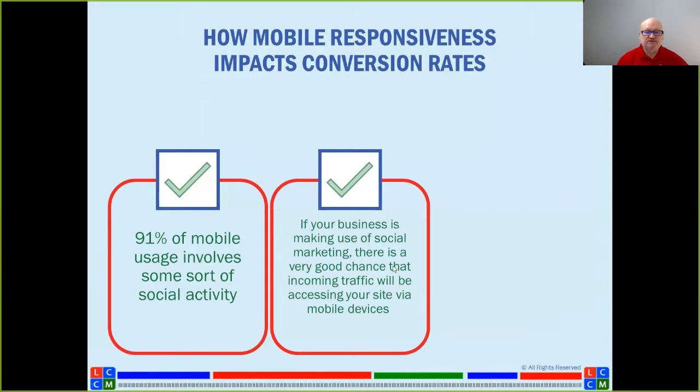If your business is using social marketing of any kind, there's a good chance that your incoming traffic will be accessing your site via mobile devices. As I said, with childcare especially, what we've noticed is it used to be about 60% desktop, 40% mobile. And that was just last summer. Since then, just 1 year later, we're now seeing 40% desktop, 60+% coming from mobile devices.